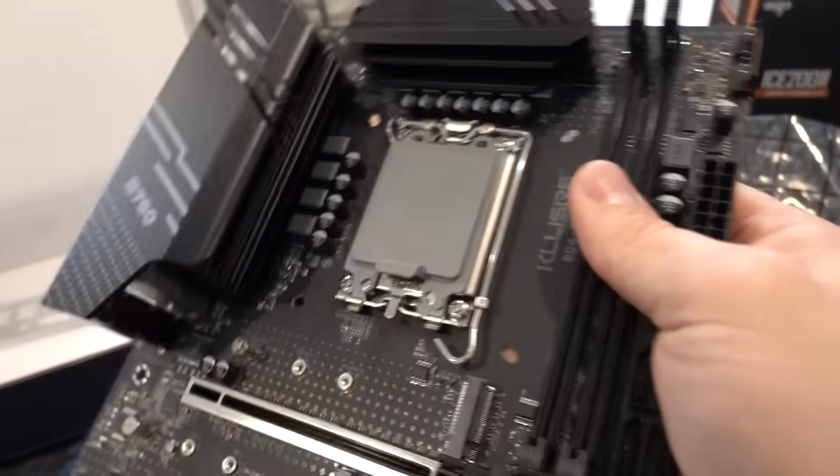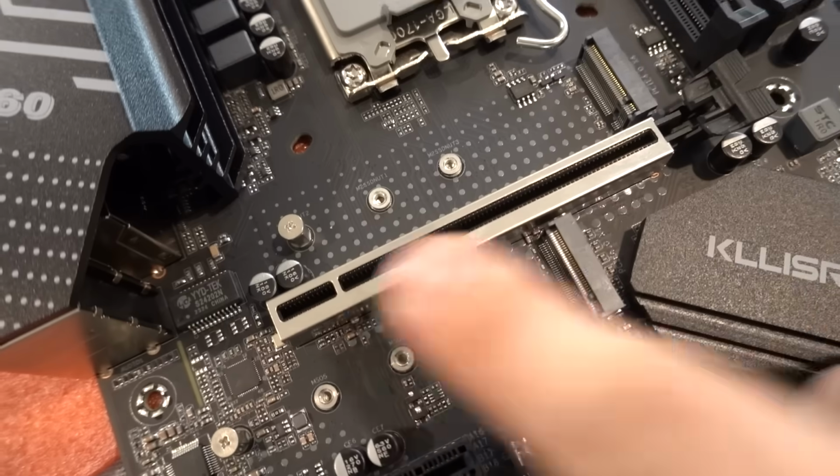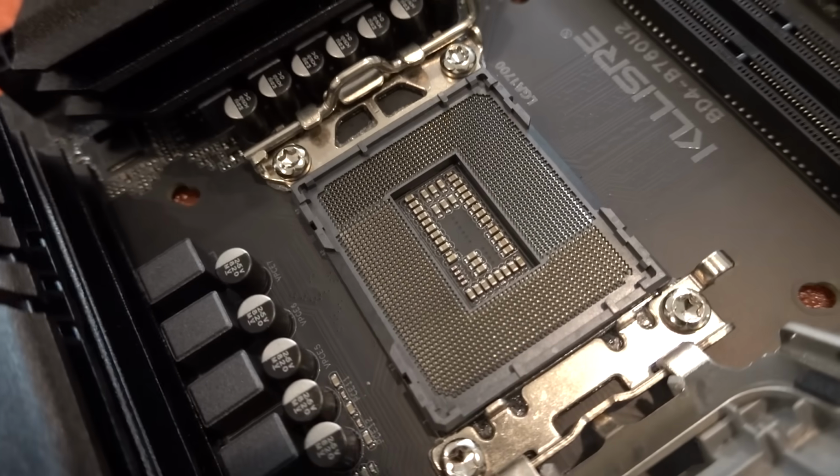We can still boot, we just cannot save the BIOS settings. It's okay, this BIOS probably stands for bricks immediately on startup. This is a very cheap board. This is not a PCI Express, this is a Panda Express. This one is the LGA 1700 socket. I didn't know if the pins were included.